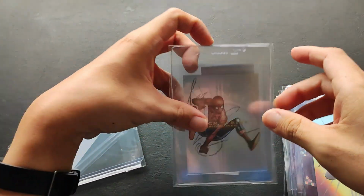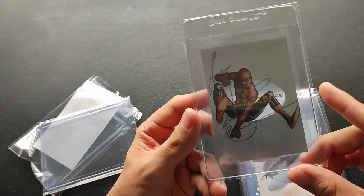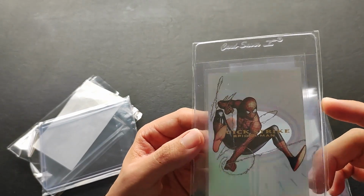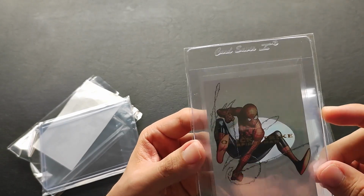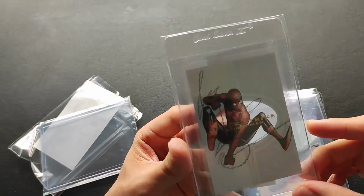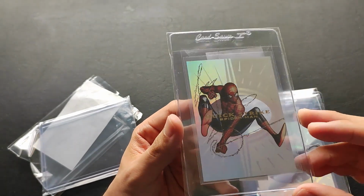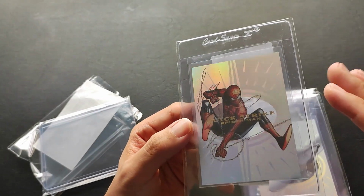I posted this on my Instagram, explaining that currently the pop count for this Spider-Man is only 2 for PSA 10. One of them sold for $5,000 and the other one sold for $4,150, I believe about a month plus ago. So they are going for about that kind of price, and the raw for this Quick Strike Spider-Man is going for maybe about $1,000 on average, and you can see that 4x jump.